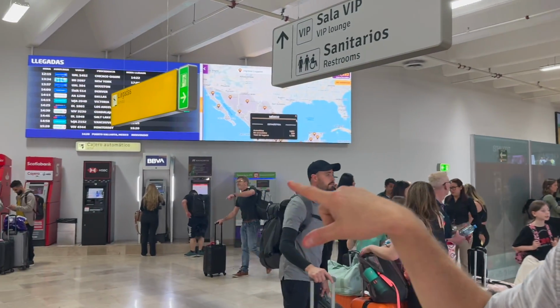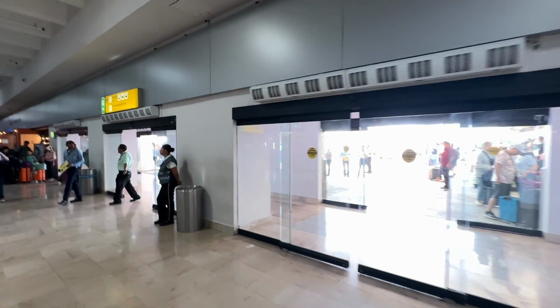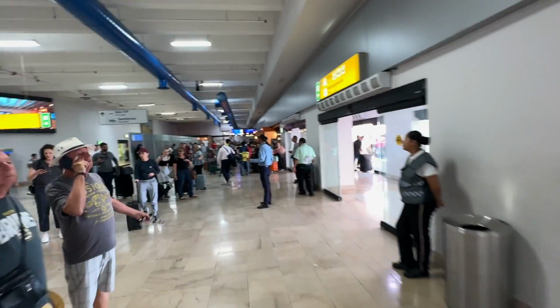So after you come out of the gauntlet of running with the timeshares, all of the ATMs are right there that you use. Yeah, right there. And that's where you get your cash if you need cash coming into Puerto Vallarta. I'm going to show you how to go across the bridge and what's over there.